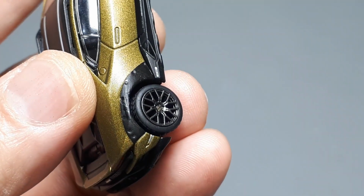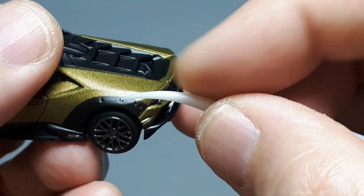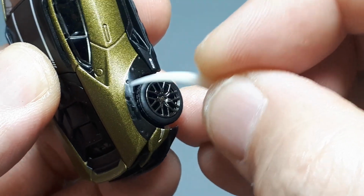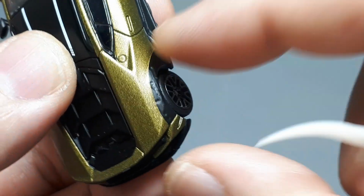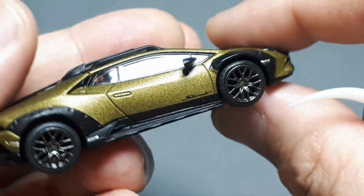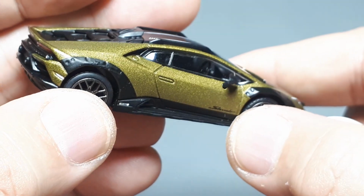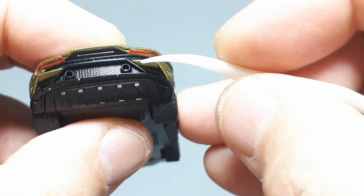Yeah, it's kind of, oh, yeesh. I wish I never saw that. That's very rough, right? This side is perfectly fine. It's, I guess, the casting itself? I don't know if it's the casting or the paint process, but it's definitely not smooth. That could have been better for sure. But being an off-road Lambo, I guess it just hit a rock or something. I can live with it.